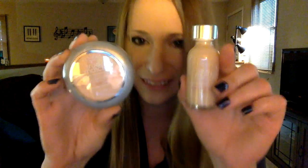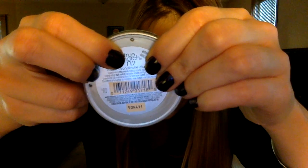I will throw in a bonus review though. I was really disappointed that I recently tried the True Match powder. As much as I love the foundation, the powder, I can't find a good color match. I actually have the N2 in the powder because the N1 just seemed way too crazy light, and the N2 is also really light, but then the N3 was too dark. So the N1 foundation is a true match for me, but the N2, which is supposed to be darker than N1, is too light. So I don't feel like the powder is a true match, and I don't feel like the powder and the foundation match. So not a fan of the powder, but this is the winner of my drugstore foundation test.